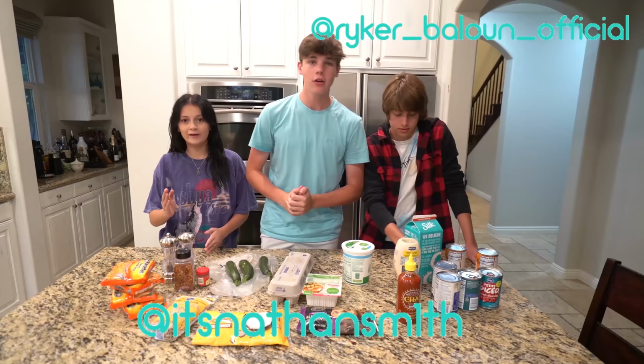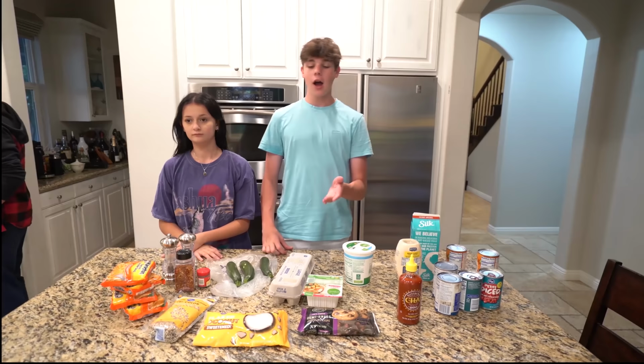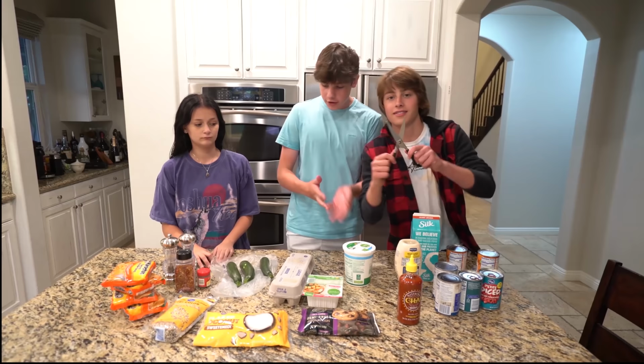Well, we are doing Chopped. The series, Chopped? So basically, how this works, we have to use 5 of these ingredients. We can't use other ingredients. I feel like we should be able to use milk and butter, but it's fine. So we have all these ingredients, and we have to only use them. Gosh, we have to somehow make something that is somewhat edible.